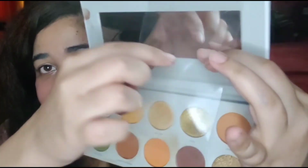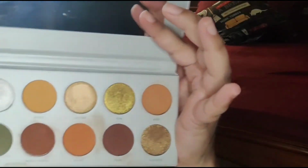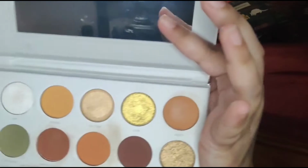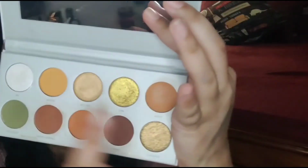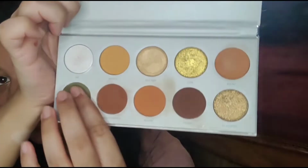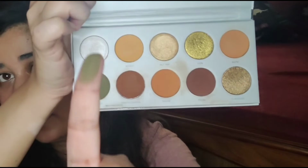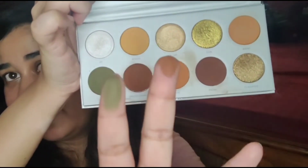So this palette, I definitely need to play with a lot more than I have. I think I've just used it once because the shade range, I feel this is going to be a great fall palette. It has a lot of nice autumny shades. I love this shade. Let me swatch it for you guys. So nice. Army green shade. We have a nice brown.